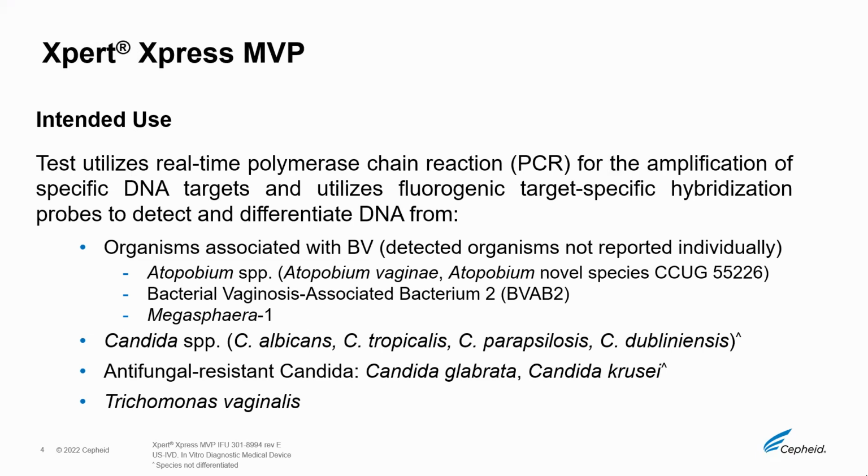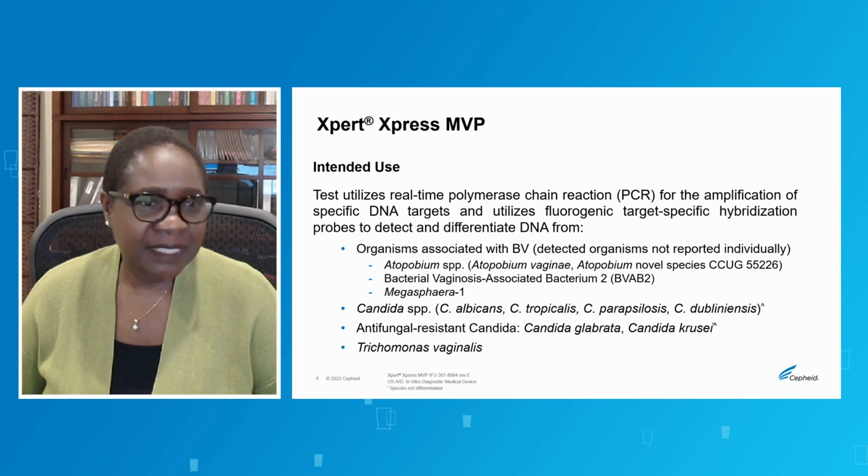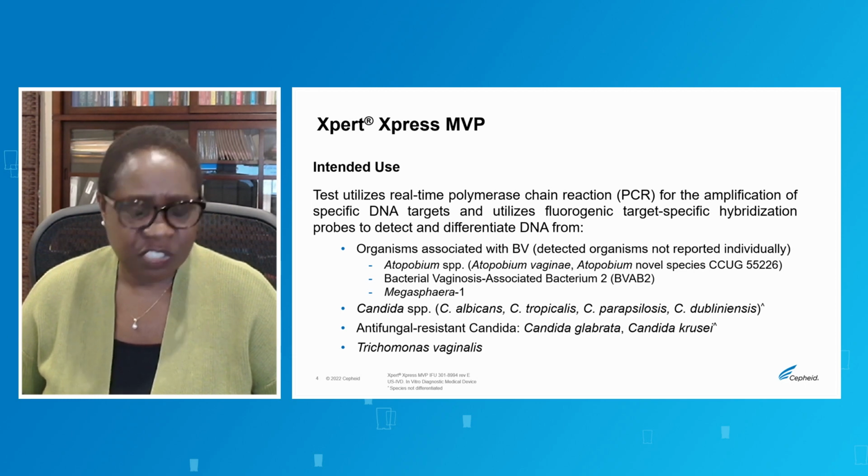The test utilizes real-time PCR for the amplification of specific DNA targets and utilizes fluorogenic target-specific hybridization probes to detect and differentiate DNA from organisms associated with BV: Atopobium species, bacterial vaginosis-associated bacterium 2 or BVAB2, and Megasphaera 1. The test also targets Candida species, namely Candida albicans, Candida tropicalis, Candida parapsilosis, and Candida dubliniensis. It also targets antifungal resistant Candida such as Candida glabrata and Candida krusei. And finally, it targets Trichomonas vaginalis.